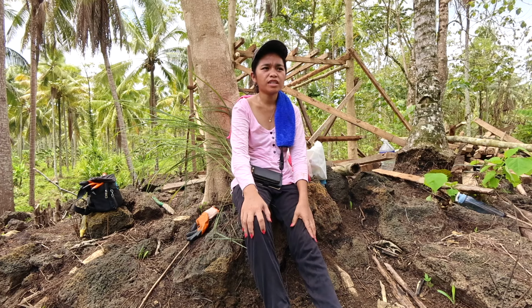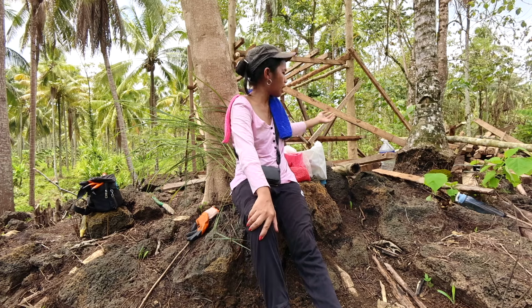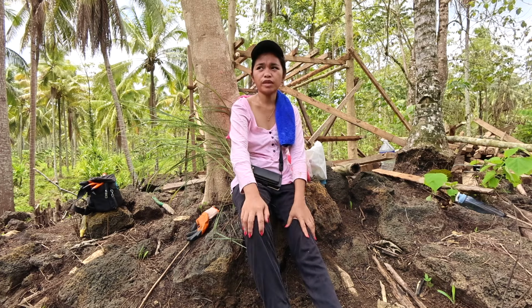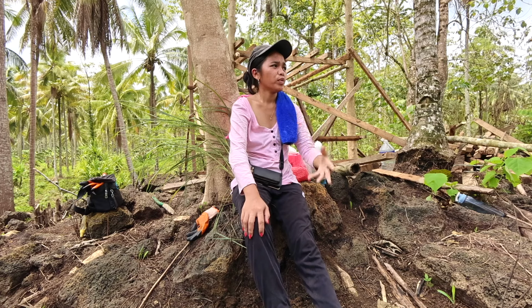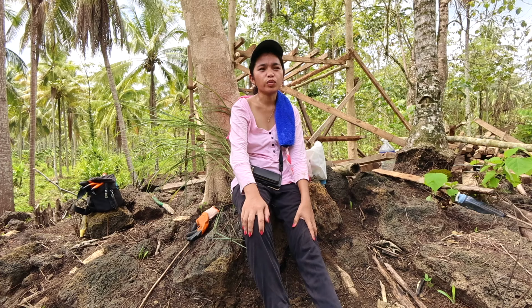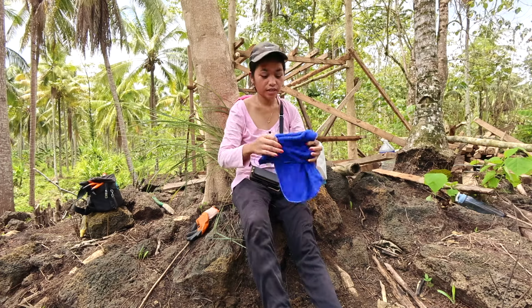Before the summer ends, we can stay in this small house, because the hot weather here is better than our home. Because there are lots of trees, so it's a bit windy, while at home there's no wind. I mean, there's wind, of course. It's just not so windy. I'm sweating. Oh!